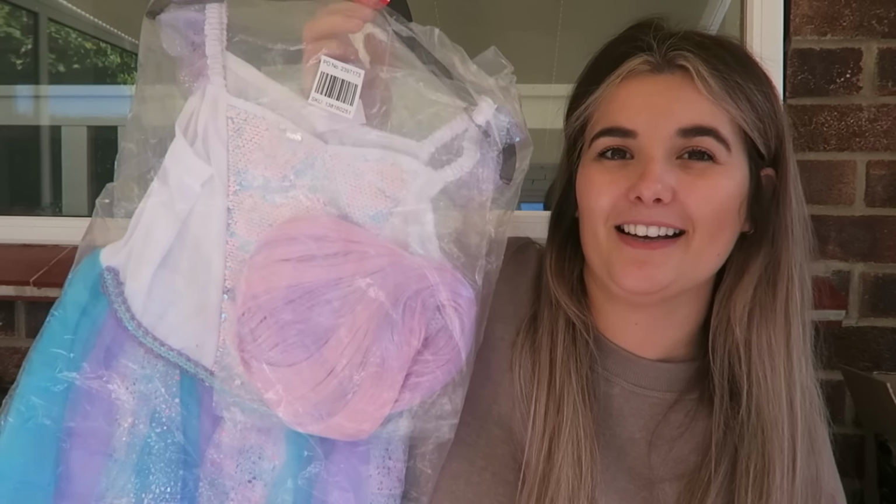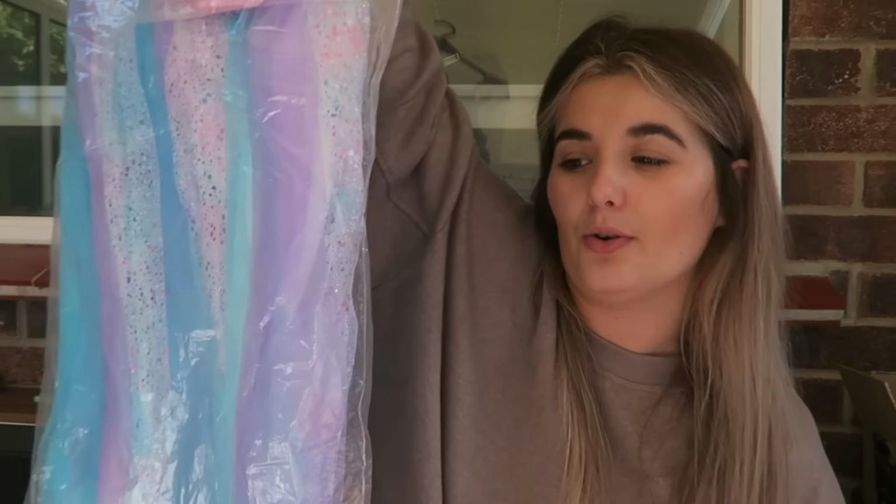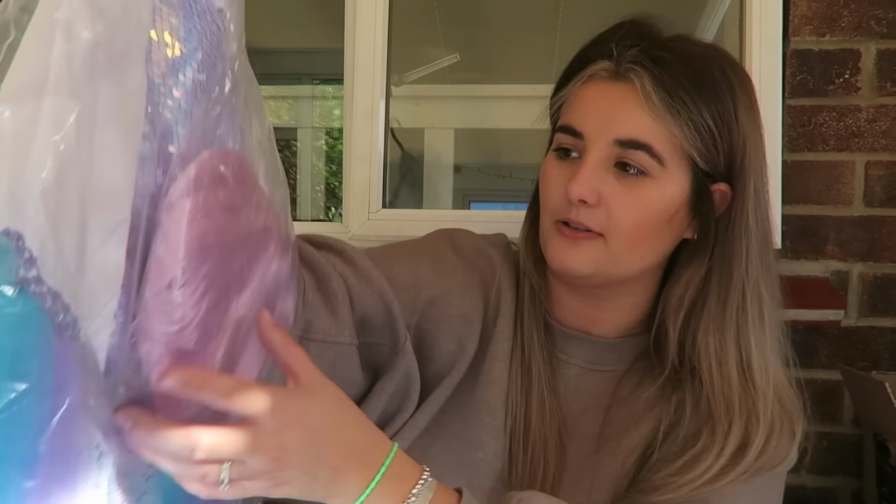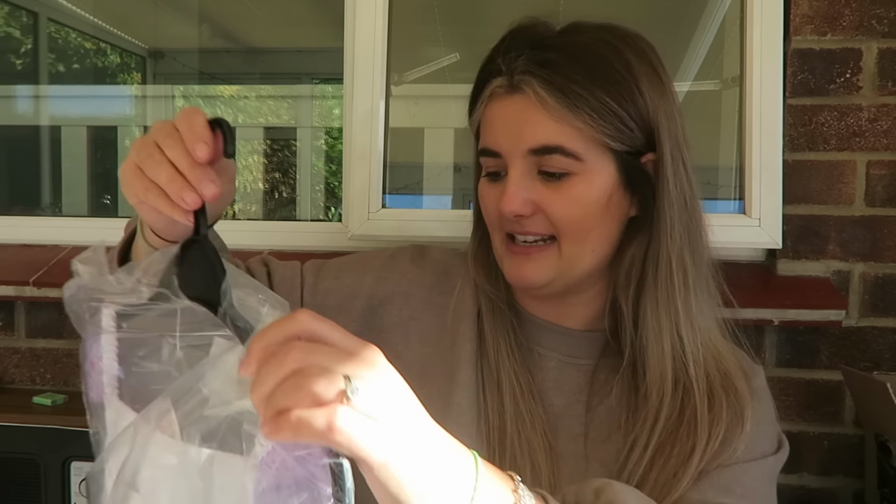Oh, on the spot purchase, when I bought Florence's costume, I saw this and I thought, she's gonna absolutely love it. It's a unicorn dressing up dress. So it's pink, blue and purple sparkles. It's got a pink wig and the wig has a unicorn horn on it. It's age 7 to 8. It might be a bit big for her, you know. I might keep it back for next year.